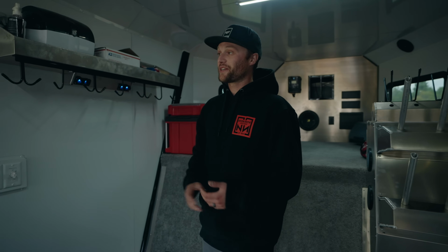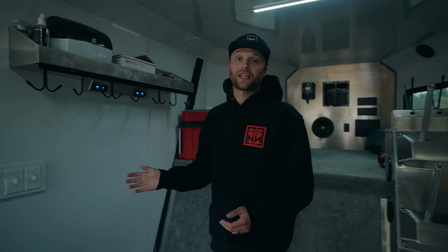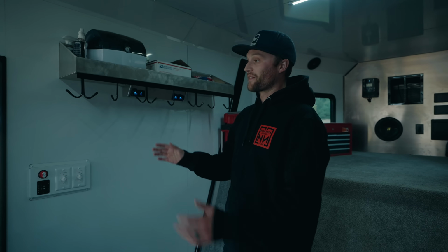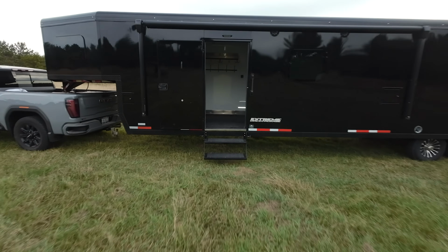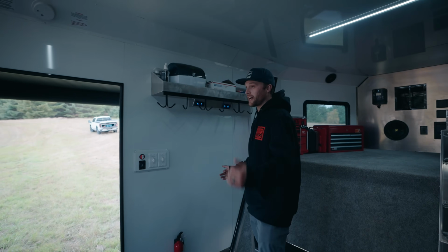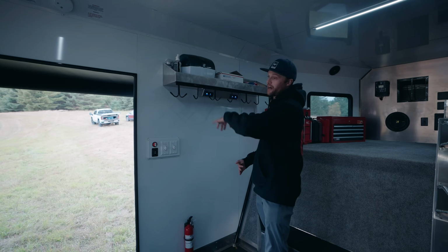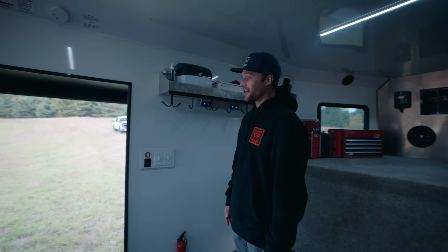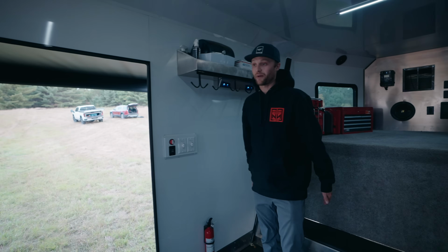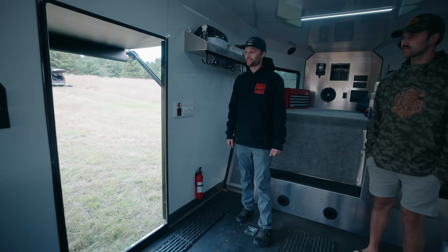So kind of getting to the truly key feature that separates our Boondock Nation edition from the rest of the RPMs is the front man door. We've eliminated the front ramp that a lot of gooseneck trailers, the RPMs, have, where you can drive in the back and drive right out the front. We found that all machines that we have come with reverse on them, therefore we just back our sleds out when it's time to go riding for the day.